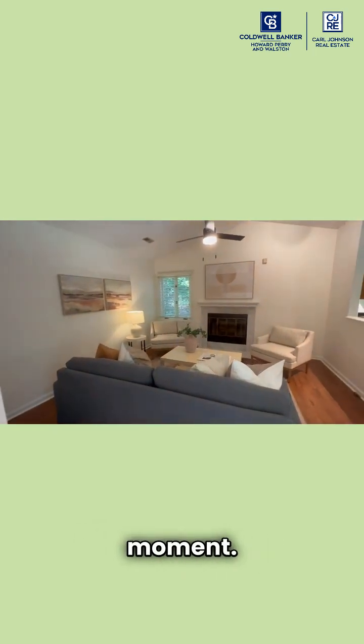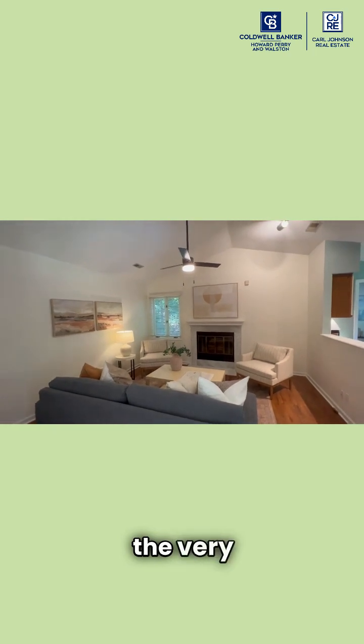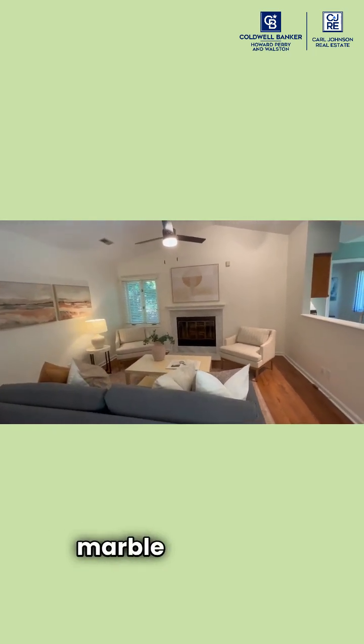The primary bedroom is on the left. We'll go in there in a moment. And here is the very spacious living room with marble surround fireplace. It is a wood-burning fireplace.